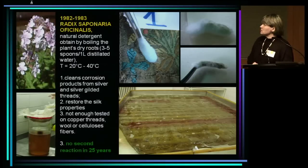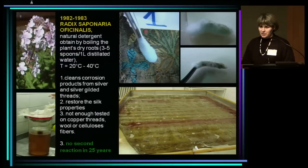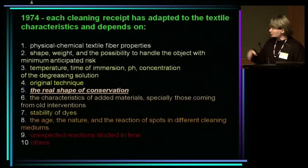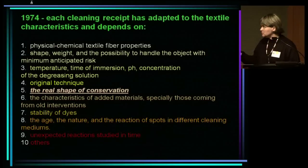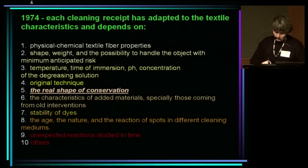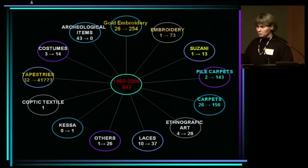In the photo above, you see a textile made with copper thread on the bottom, on a cotton core, before cleaning. We tested with distilled water, and then in the nearby area with the Radix saponaria solution. You see the results after 5 minutes of immersion, just in this concentration. I will not lose time speaking about this. These are the general principles that we already know, but we are really concerned about the real shape of conservation and about the original techniques, materials, and added materials when we are deciding what to do and how to clean. It's not a scientific definition of the objects. I just wanted you to have in mind what we've done in almost the last 50 years.